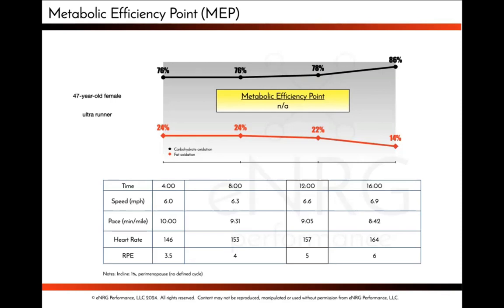And what we want to see is taking her from this level 1 metabolic efficiency level to a level 2, which indicates she would have a metabolic efficiency point, even if it's early on. And that usually can be done in about 2 to 3 months, as long as the athlete pays attention to the plan, implements the plan, and stays about 90% on the plan. It is absolutely achievable going from a level 1 metabolic efficiency, which you see here, to a level 2 in the period of a couple months.